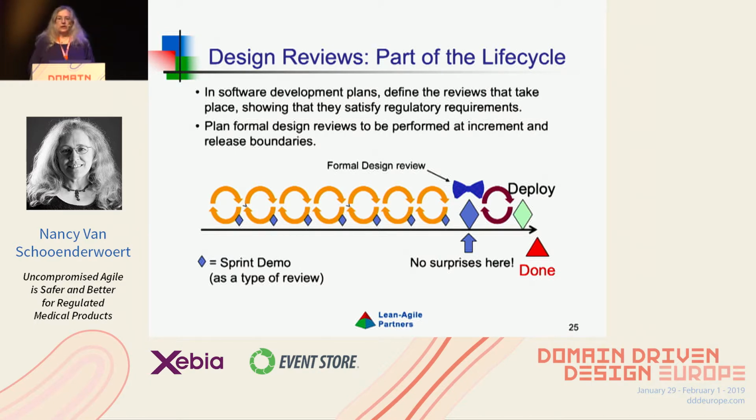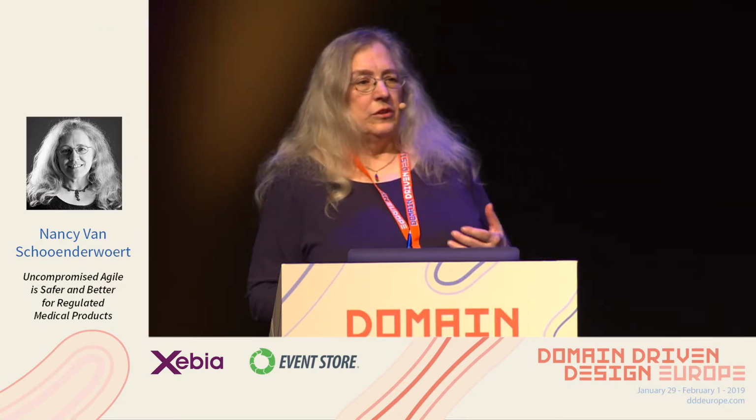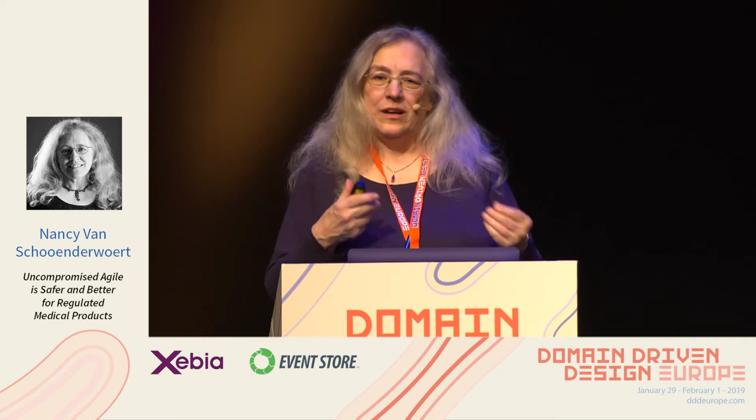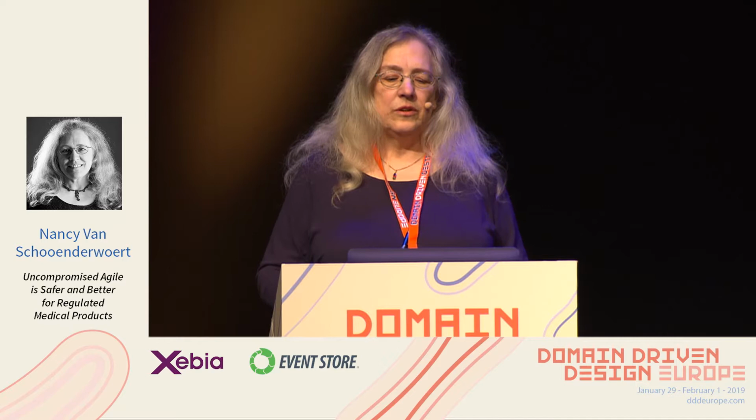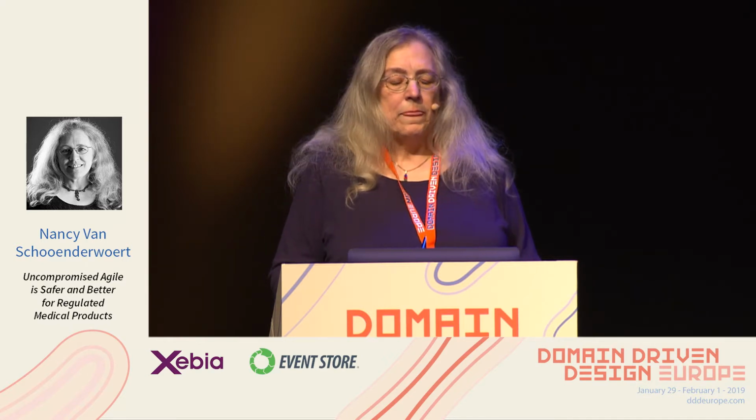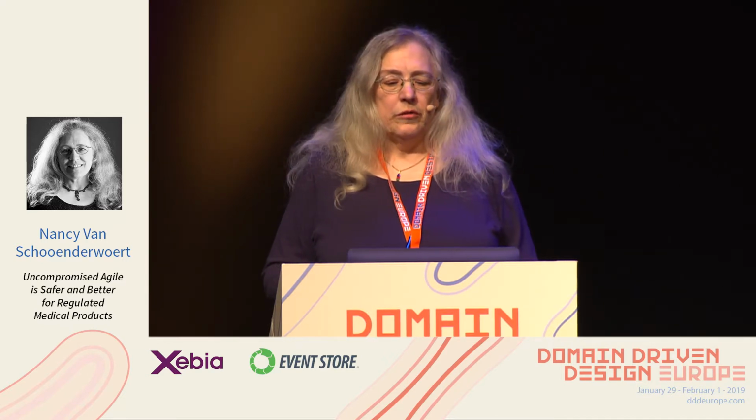You can do that, but there's no reason why every sprint demo can't be a formal design review, because with the way we can track our stories and just do a lot of our documentation automatically, you're probably already doing this. If you have a good, solid, agile set of practices going, you're already doing most of everything the regulators would look for. So just take credit for the work you're already doing.